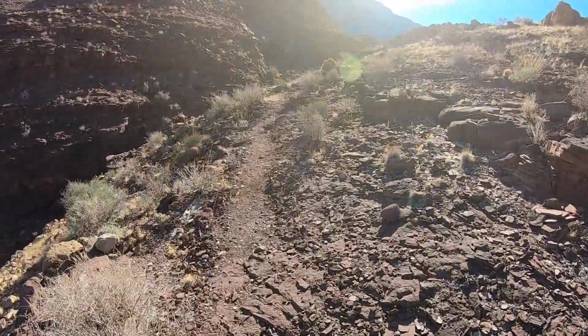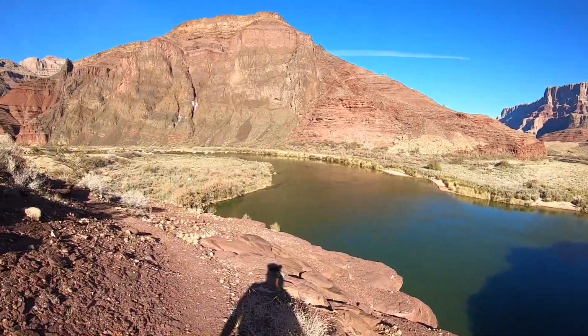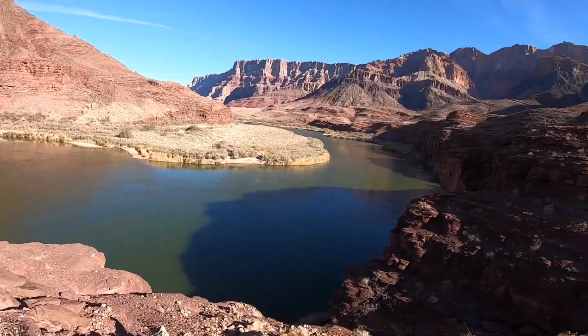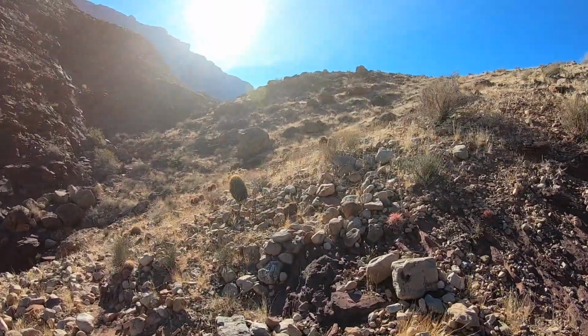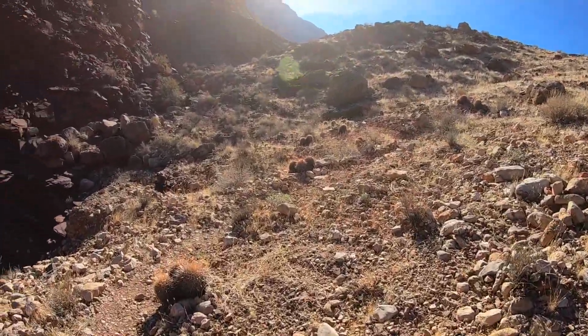So we're on the Beamer Trail. You can already see our views are just absolutely stunning. So we're basically just gonna follow the Colorado River for about 9 or 10 miles. Check out that cactus growing down here, that's awesome. Until we hit the Confluence.